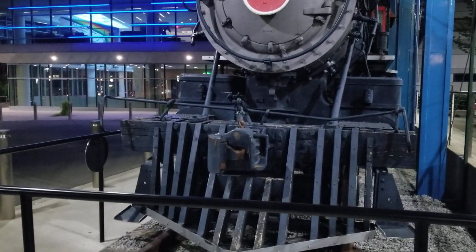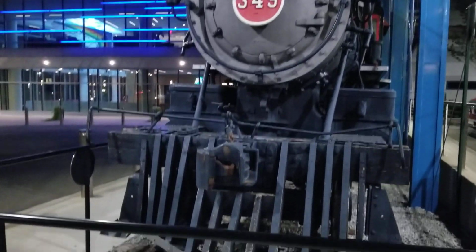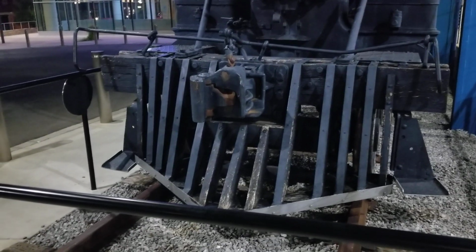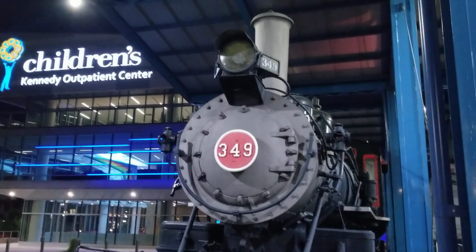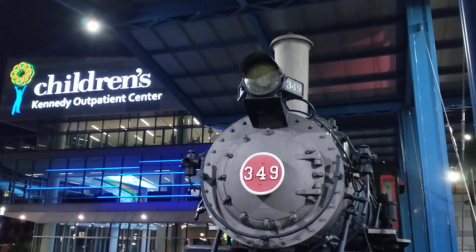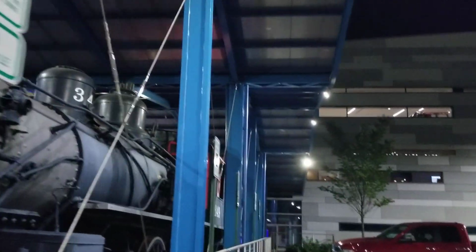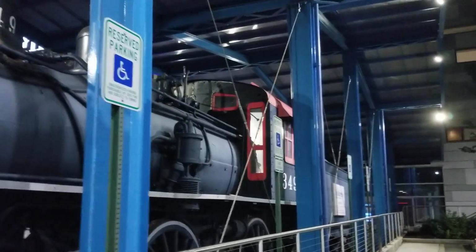All right, so this is the front of the locomotive where the pilot is located. That is a cow catcher, and what that would be used for was to catch cows on the tracks back in the day. Many of you have probably heard of the beginning of the Transcontinental Railroad. There were a lot of cattle that used to go along the track, and that was the purpose of the cow catcher.